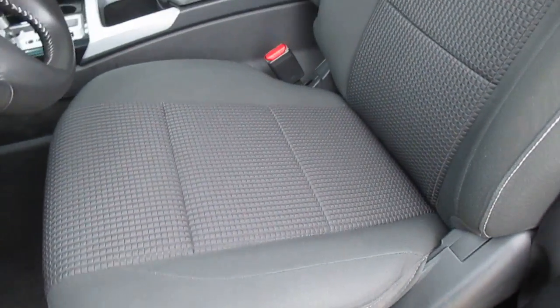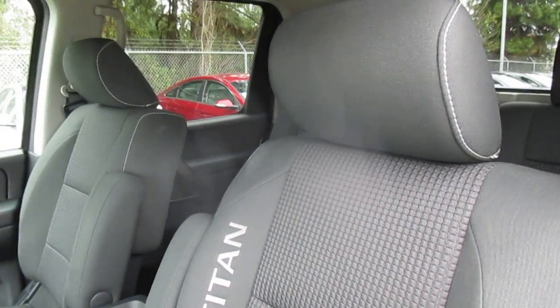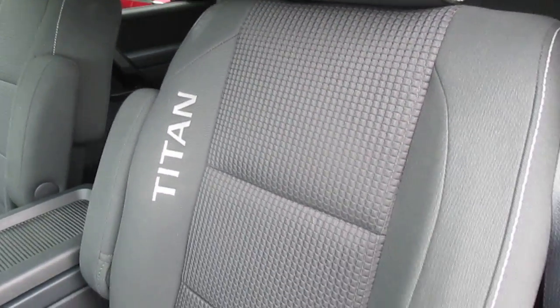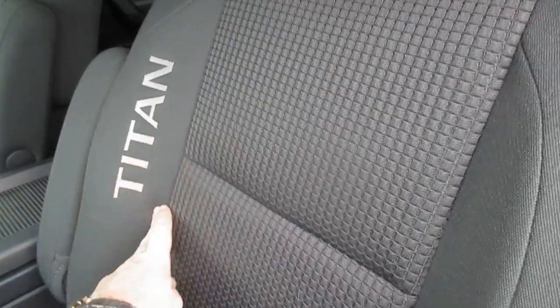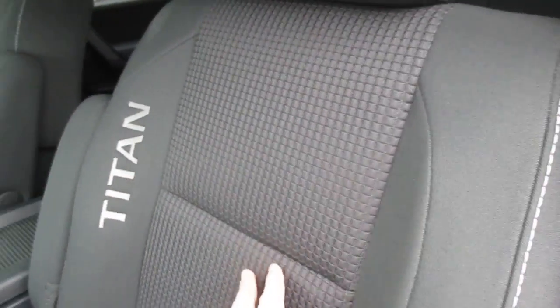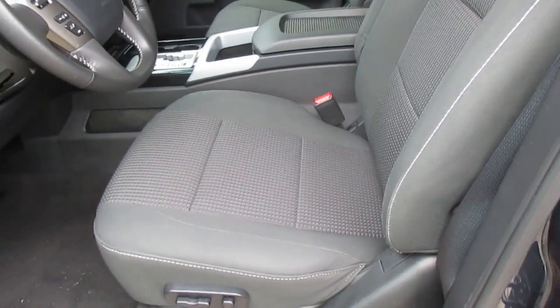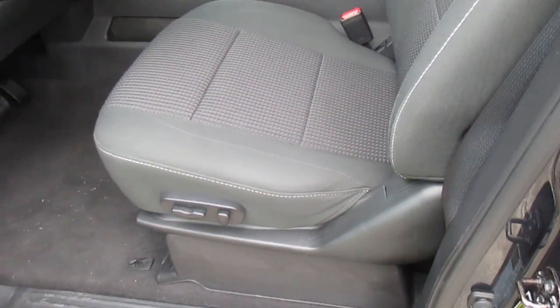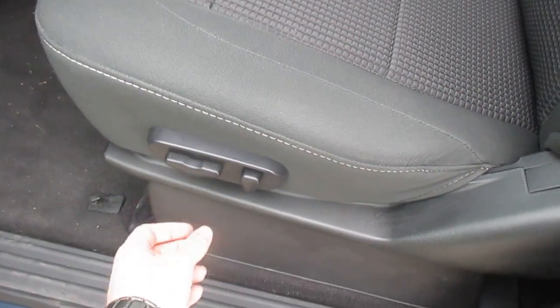And as I said, this one here, along with the graphite blue exterior, has the charcoal, I guess they call it charcoal 2 cloth upholstered interior. You kind of have this checkerboard pattern here. You have the Titan embroidery, which is really nice. I wish it said PRO-4X. It would have made it a little bit nicer. But anyways, when you get into this vehicle, it doesn't greet you with the most luxurious appearance, but nevertheless, it is hardworking, and being cloth seats, they're a little bit easier to clean as well, aside from leather.